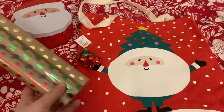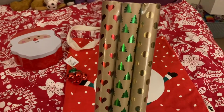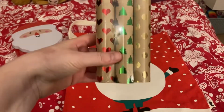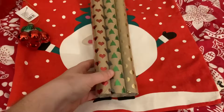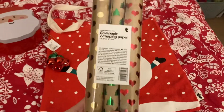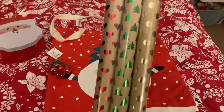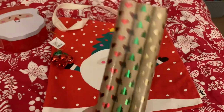And then the last thing I got there was this wrapping paper. And I just really like the designs on it. And I thought, how sweet, because it's only dinky. It's smaller than the bag. But for little presents and things, that's really nice. Nice small designs. I thought that was a good idea.